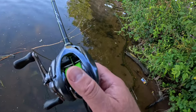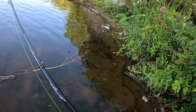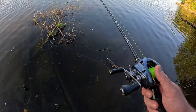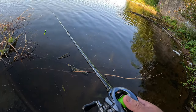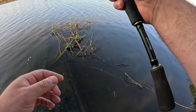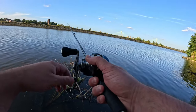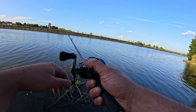Yeah, I've not got a lot of bank to work with there today, which isn't great. Usually, a lot of the time, you can access a hell of a lot more than what I'm able to now, but clearly not today. See if we can get one or two casts in over this tree, bush, whatever it is that's in the water. Try and cover a little bit of water, a little bit closer in.